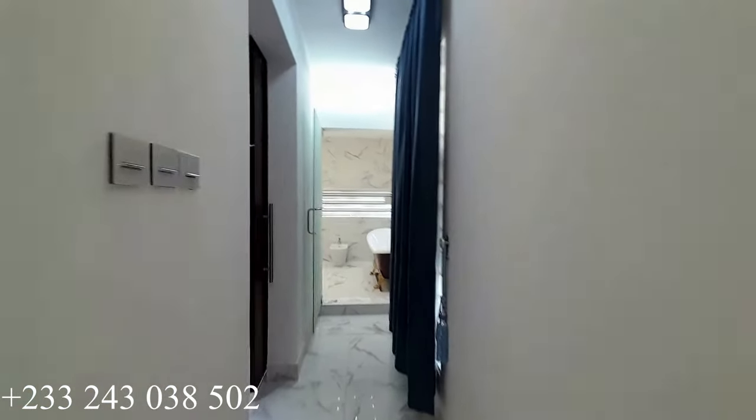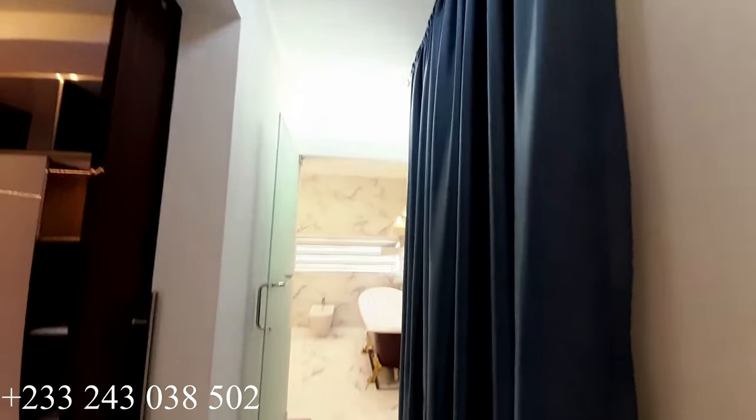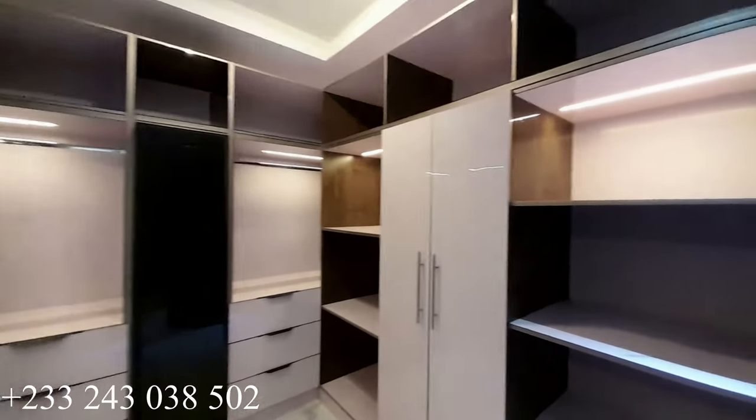Let's move ahead and have a look at its closet and then its washroom. And this is a small corridor we have from the master's bedroom to the washroom and its closet. So right here is a closet for the master's bedroom.